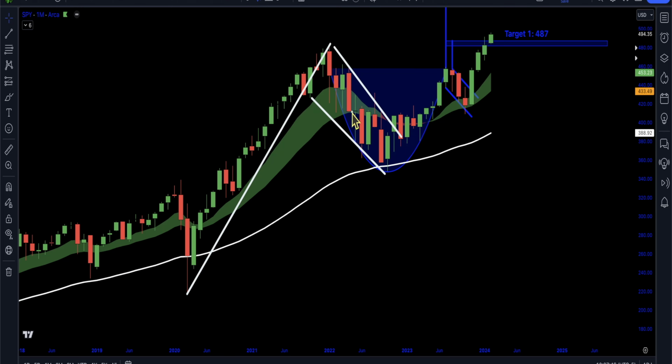So we had a bull flag. We have the cup and handle. We have the inverse head and shoulders. And we are off. We are on a takeoff. We are launching, guys, with SPY. So what is next? How high is it going to go for now, guys? What's it going to do in February? What's it going to do in March? Well, I'm glad you asked that question. Let me show you what I see.